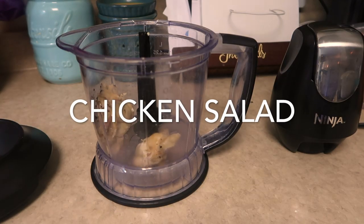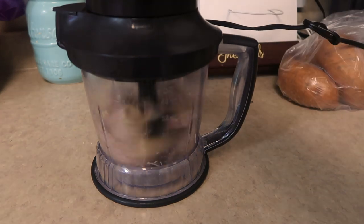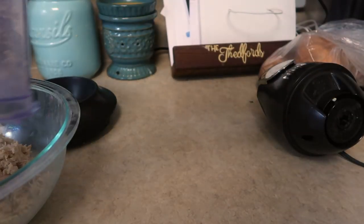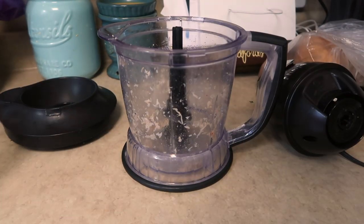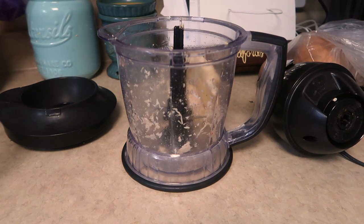The next meal that I'm going to share with you is homemade chicken salad. I like to let my chicken cook all day in the slow cooker, and then I take it home, I shred it up, I add some mayo, relish, some grapes, put it on a sandwich, and we're good to go.